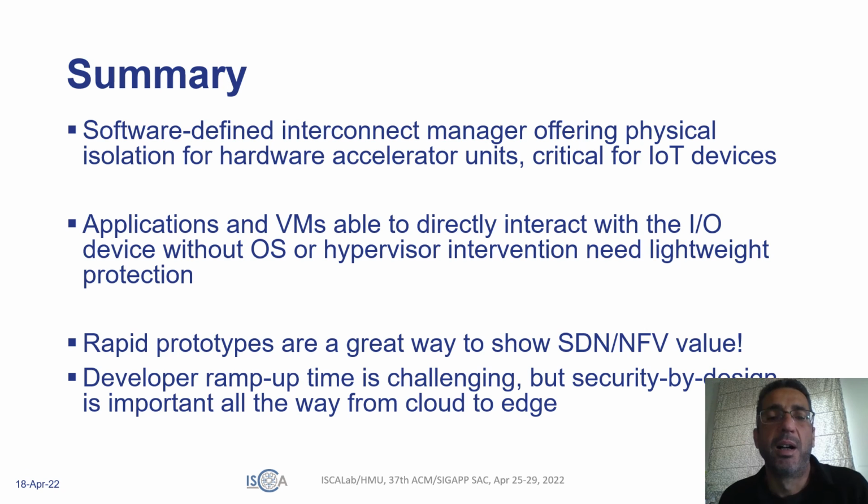So in summary, the software-defined interconnect manager that we implemented offers actual physical isolation for hardware accelerator units, which are very critical in gateways and in IoT embedded devices that integrate such network function accelerator units. But of course, not only hardware accelerator units, it's also very important to provide application virtual machines support for lightweight security and trusted execution on chip, in order to be implemented in an efficient and secure way in such gateway devices, in such IoT infrastructures.